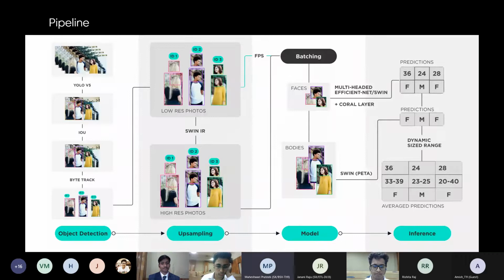Okay. And how many FPS are you getting in the output? Yeah, so with SWIN IR, basically there are two options. We can have video with SWIN IR and without SWIN IR. With SWIN IR, the FPS is around 15 to 16, and without SWIN IR, it's around 40, 42. Okay, with SWIN IR it is 15, and without, it is 40, 42. Yeah, yeah.